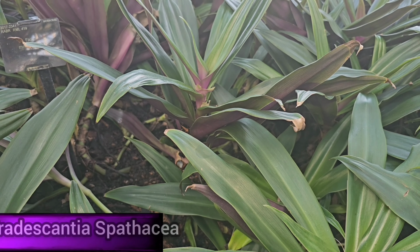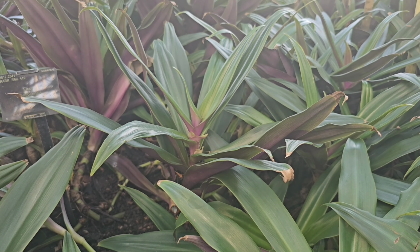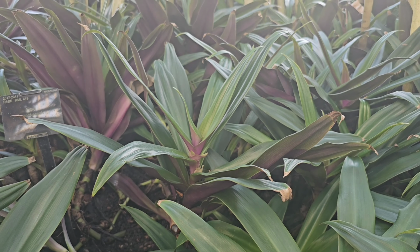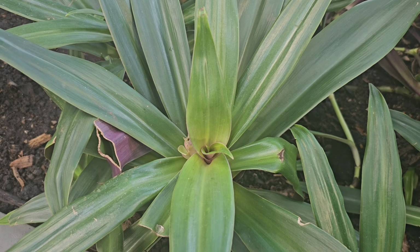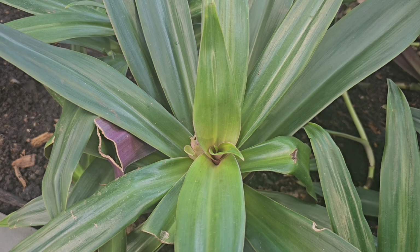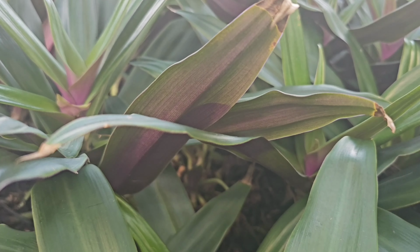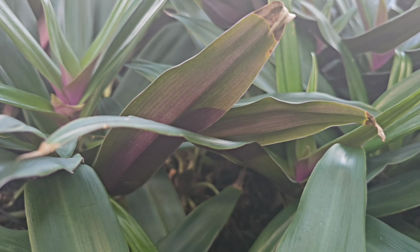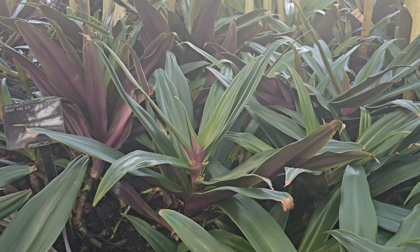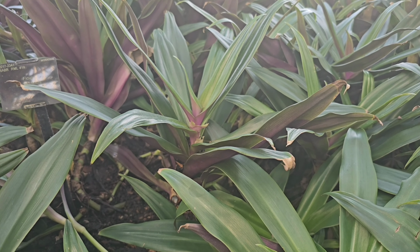Tradescantia spathacea is commonly known as Moses in the cradle and is native to Central America. It forms clumps of dark green leaves that have striking purple undersides and is very easy to grow as a houseplant in the UK. It prefers bright, indirect light and should be watered when the top 2 inches of soil is dry. It does prefer a more humid environment, but will normally be fine in lower humidity.